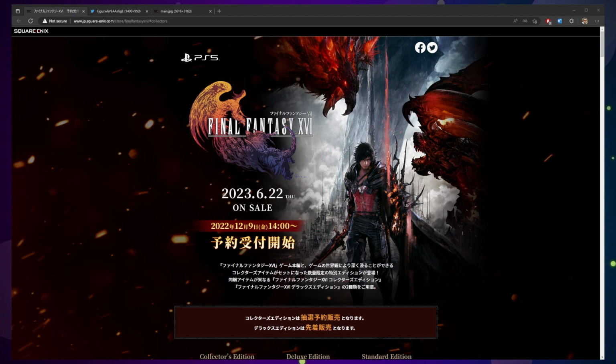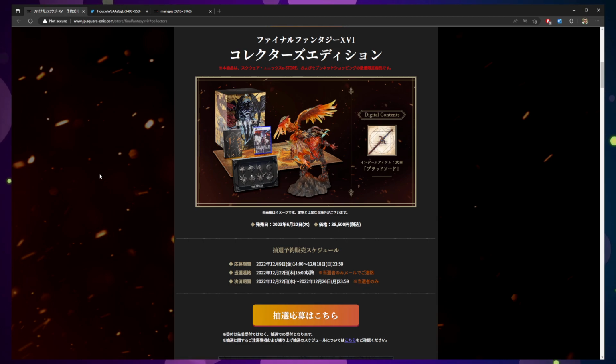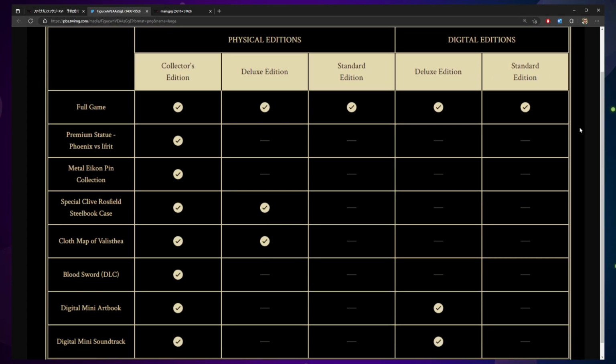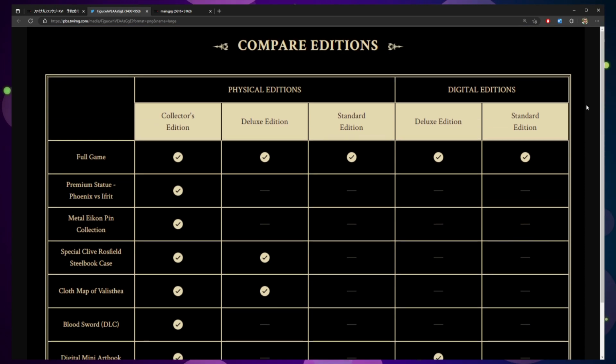So the Final Fantasy XVI game is going to be a PlayStation exclusive, and they are starting to release some news on what the editions are going to be, and you can start to see some of the information here. Obviously, this is the Japanese website. I do not read Japanese, but I did find a handy dandy chart that I can at least show you to compare what contents would be available, what editions I should say.